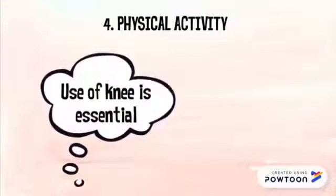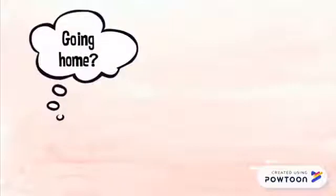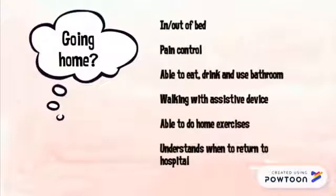Physiotherapy is important following the surgery. You will be assigned to a physiotherapist who will teach you how to move about and walk with an assistive device such as a walker or crutches. You will also be assigned to an occupational therapist who will help you with activities of daily living such as dressing.